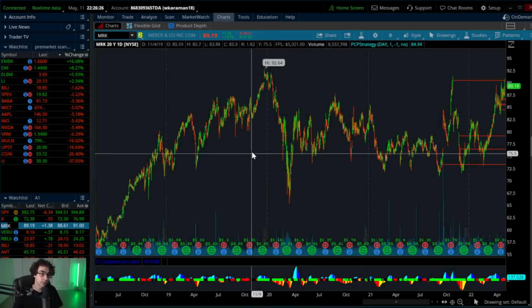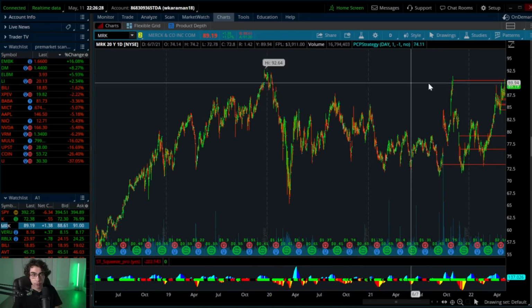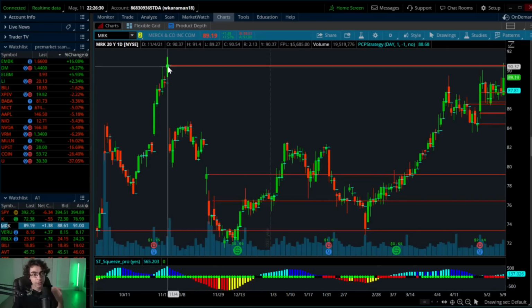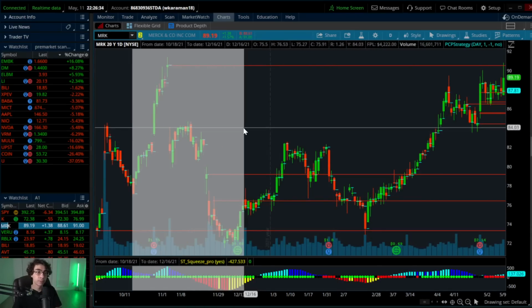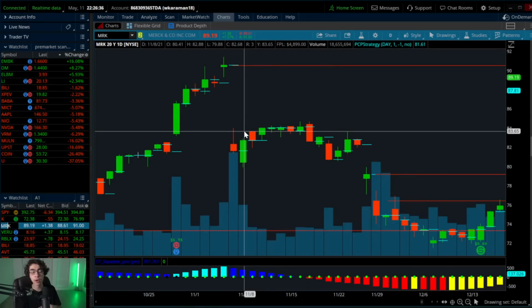So MRK, we got all-time highs at 92.64. You could see the highest gap to fill above with big downside micro and macro potential. I always love entering trades where the micro and the macro is even in my favor. Even if I'm trading for the micro, I like to have the macro in my favor. Even if I'm trading for the macro, I like to have the micro in my favor. But if you're trading for the macro, you don't necessarily need the macro in your favor if you understand sizing and position sizing. But that's one thing I like doing.